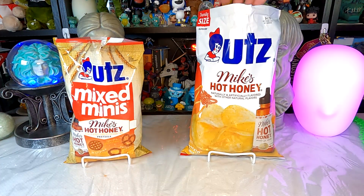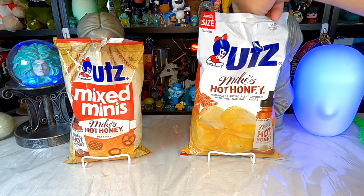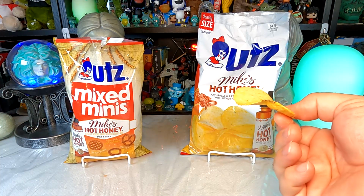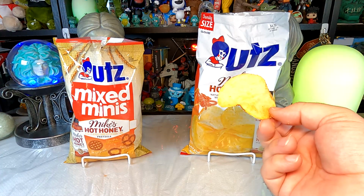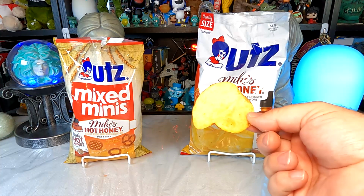So let's give them a try. And that's huge. Let's try a smaller chip. There we go. I think it's the one I actually picked up originally. Yeah, they're fairly thick. It looks like they do cut them with the skin, or at least kind of half-assedly peel them. I don't know. Might be skin all the way around. Maybe not. But that's fine. I don't mind a little skin on the chip. Let's give it a try.